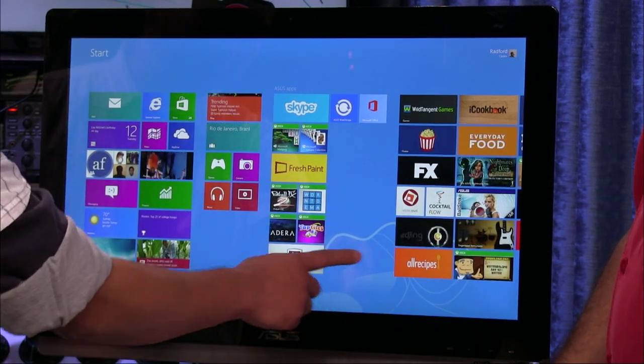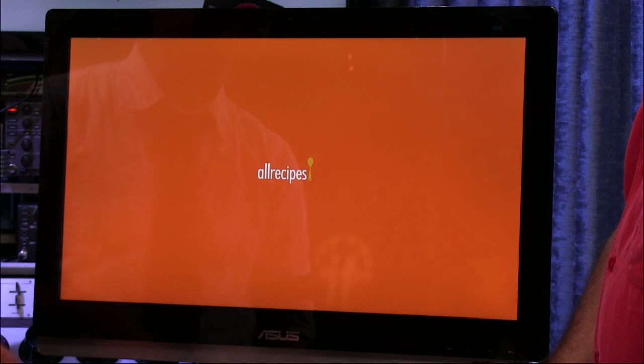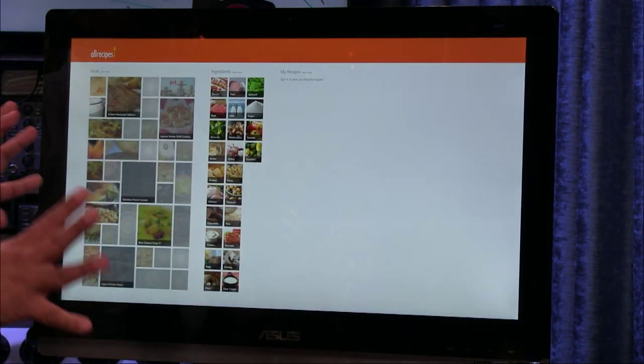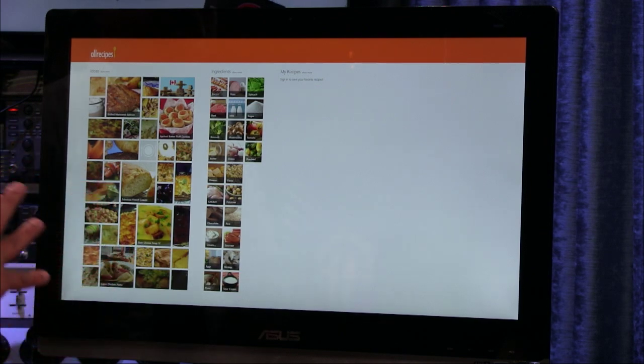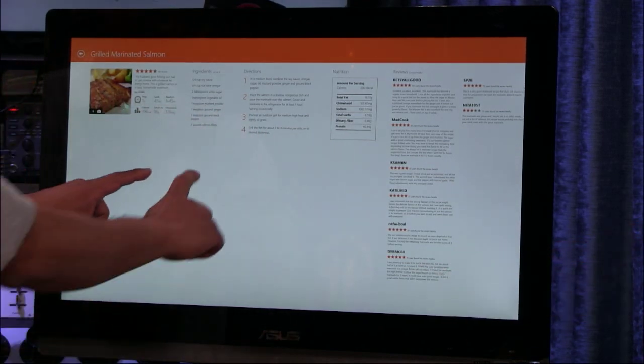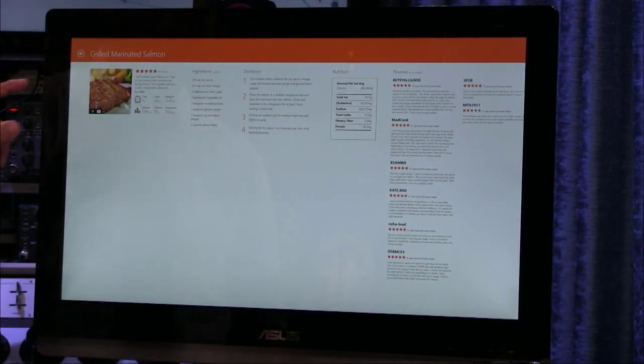Yeah. So some of the things I was really interested in is recipe stuff. This would be good for the kitchen, huh? Right. So I wanted to see what the apps look like in 27 inches. And I just started browsing around. Here's one. They're not really designed for this size display, are they? Look at that white space. Yeah, that is a lot of space.